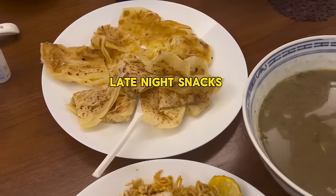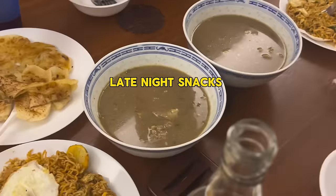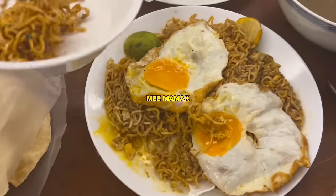Instead of going out for drinks, we went back to one of our friend's house to chill. And this is what we ordered for late night snacks. We had Malaysian fried noodles, we had roti, we had dessert.